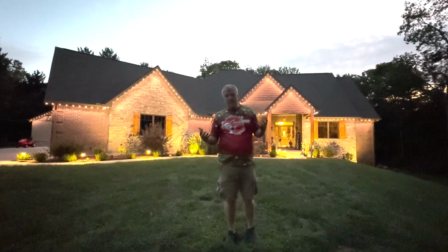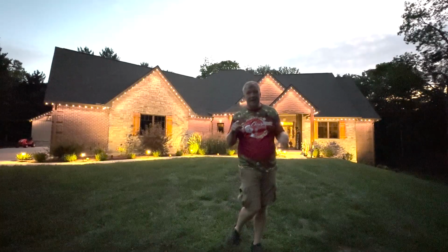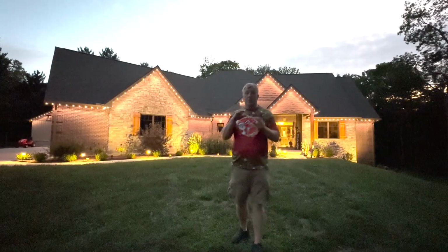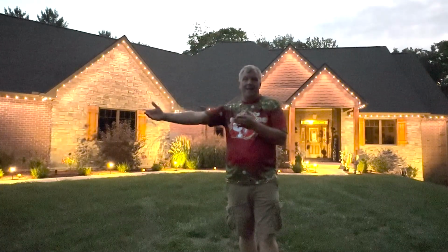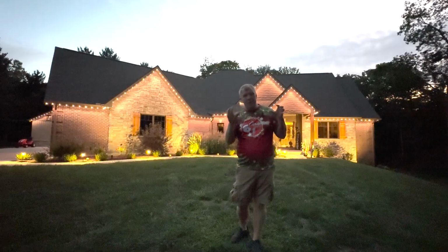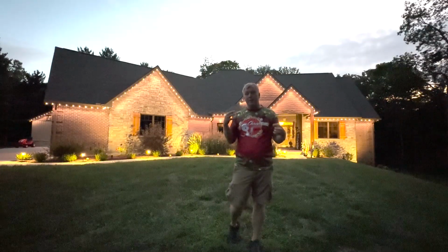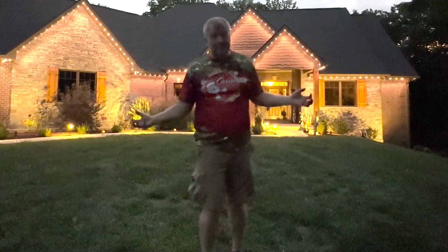If you're going to do it on the iPhone settings, make sure that you do it on night settings. So when you touch the button, you want it to be about 3 to 5 seconds before that photo actually takes. That way when you touch it, it moves the camera a little bit and it's not going to make it bad. So you want to make sure to get great shots here. And honestly, you can probably find somebody with an amazing camera that can come out and take photos.